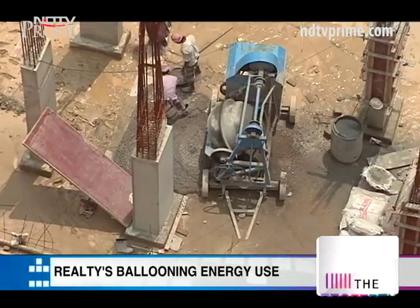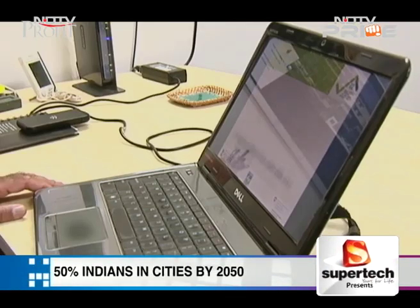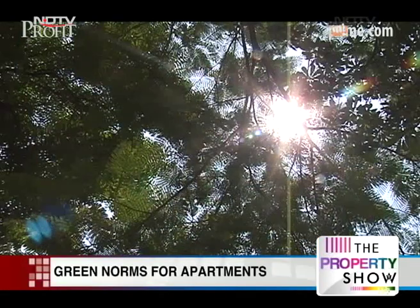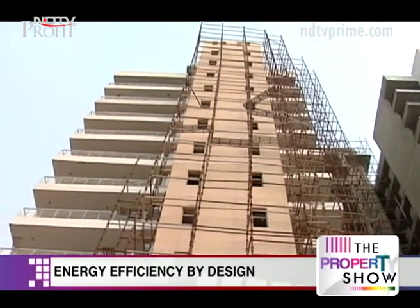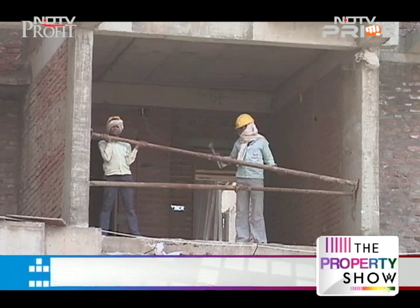Sensing this ticking time bomb, the Bureau of Energy Efficiency has formulated a set of 15 design recommendations for energy-efficient multi-story residential buildings for the hot and dry climate regions of India. These voluntary guidelines are meant to target builders, developers and architects for adoption at the design stage.